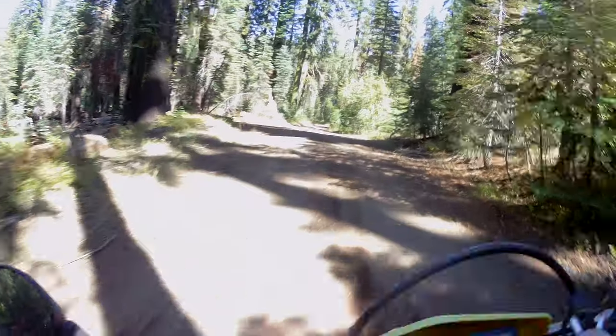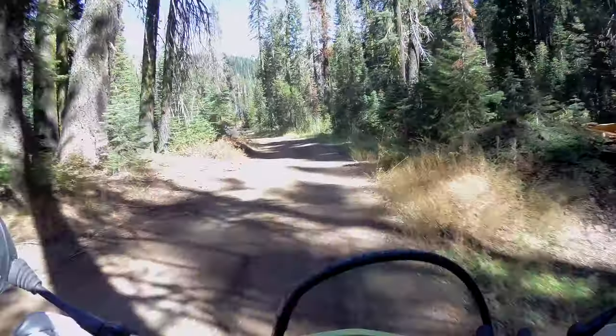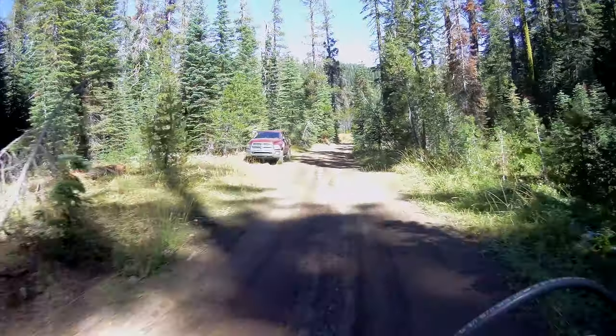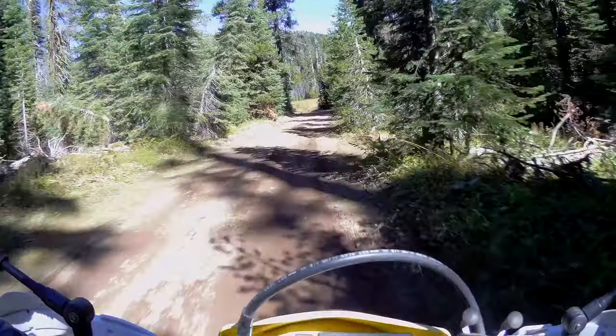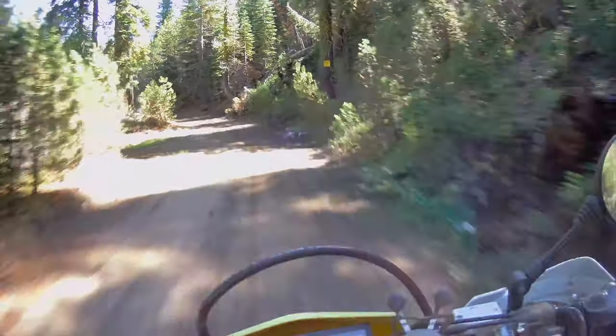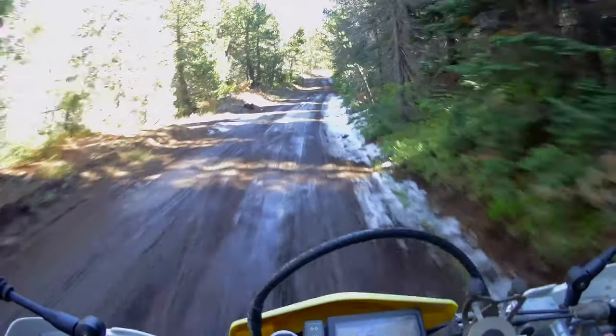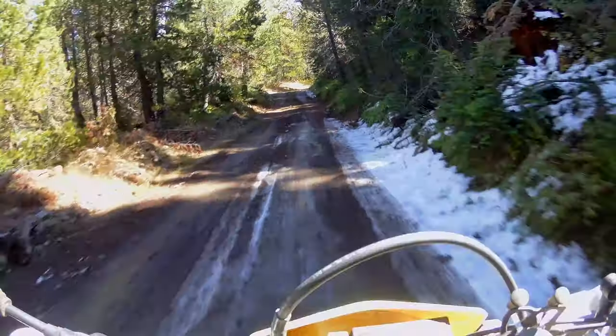Some spectacular riding with spectacular views. It's just amazing. And there's still some snow here. We're hitting a bit of snow as we go alongside the trail. You can see a little bit of snow here. It's even on the road. See how slippery it is. Yeah, not bad.